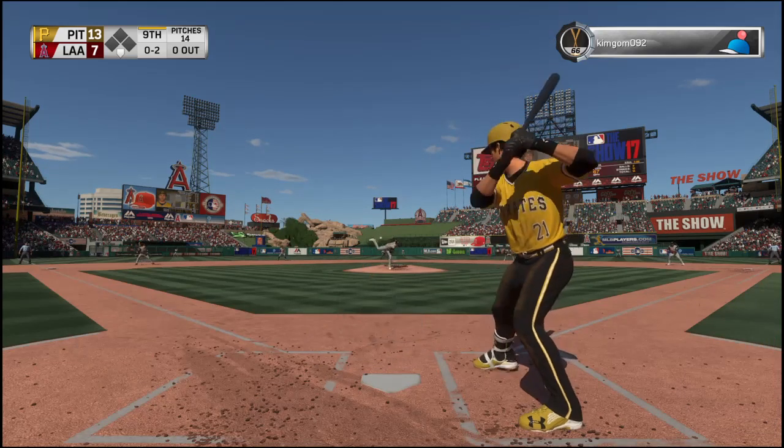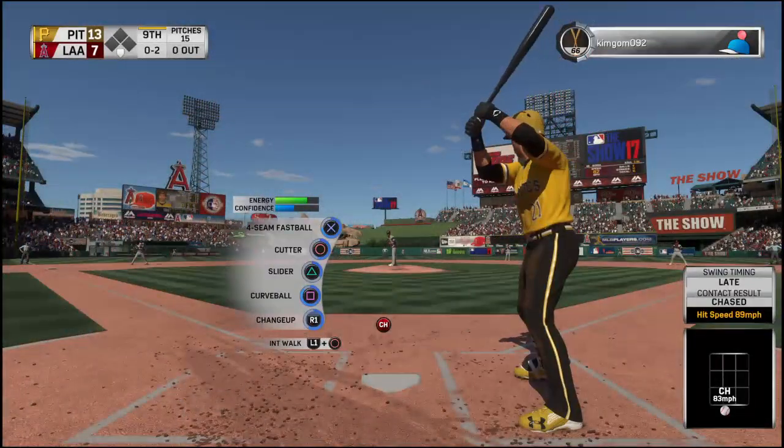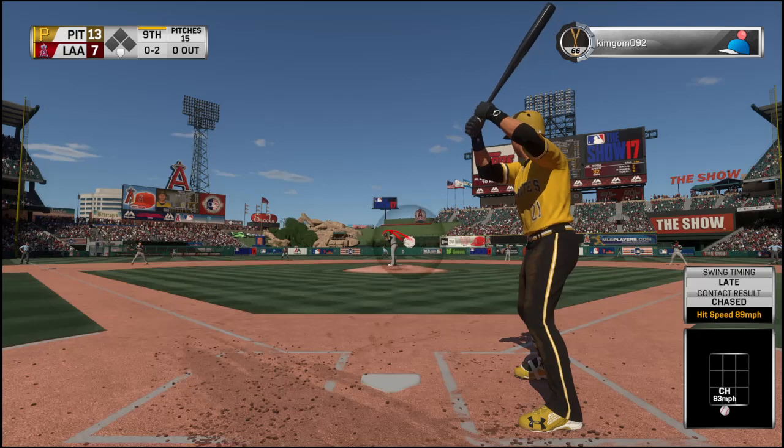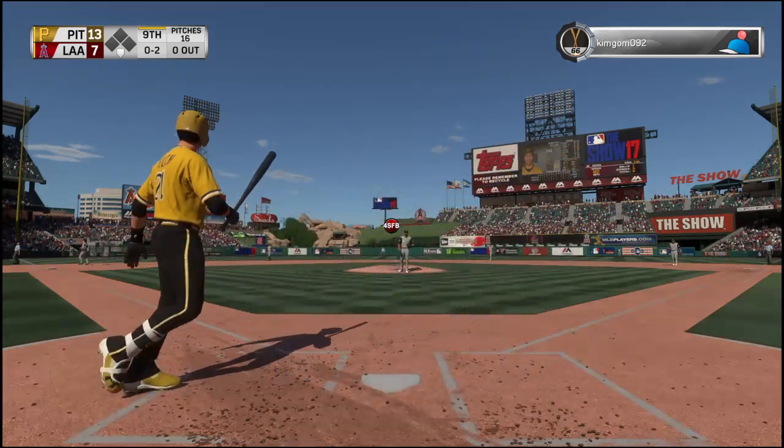That pitch was so slow it barely registered on the radar gun. Yeah, Matt, we don't see too many pitches crawling to the plate like that, especially these days. That can be a really tough pitch for a hitter to wait back on. And another foul ball.